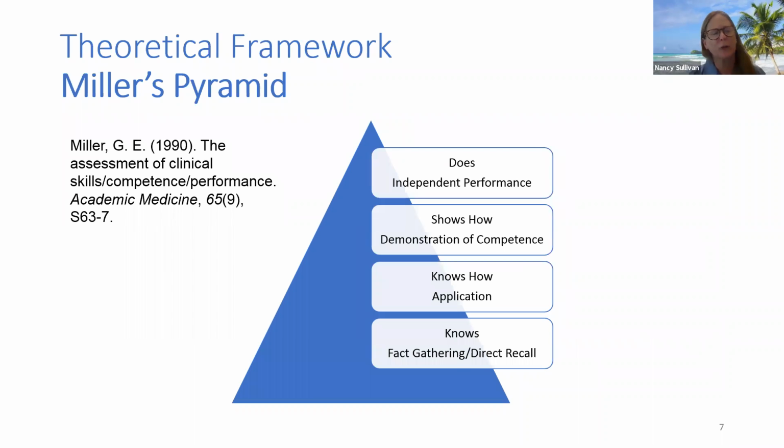So just to talk a little bit about the framework, and this is an interesting framework. I don't know if people are familiar with Miller's Pyramid, but it was developed a number of years ago, and it was really developed to look at medical education and to help evaluate competencies for medical students as they move through their program. But it was very appropriate for us, and I think it's a really good way to evaluate the skills and performance and activities that students do. So it's a pyramid, and at the bottom of the pyramid is NOS.